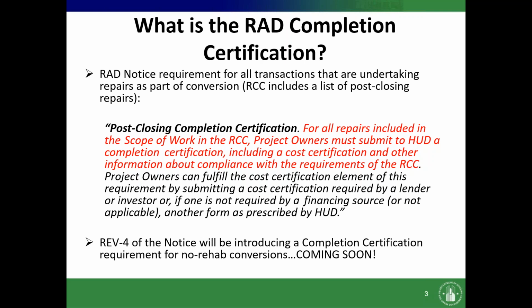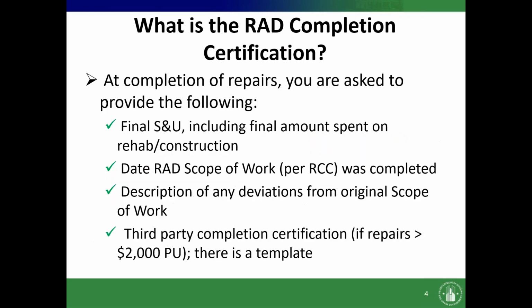Project owners can fulfill the cost certification element of this requirement by submitting a cost certification required by a lender or investor, or if one is not required by a financing source, another form as prescribed by HUD. Revision 4 of the notice will be introducing a completion certification requirement for no rehab conversions. I know everybody is waiting for that one.